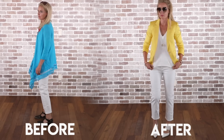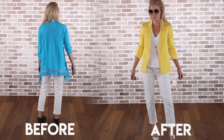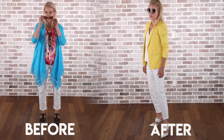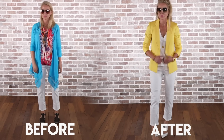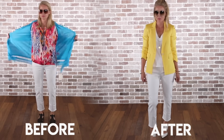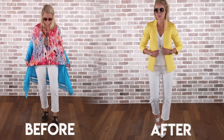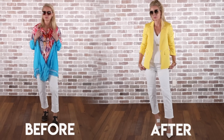The other thing is, remember with the long handkerchief hem sweater, I had 0 legs. Look at it side by side. I have like, what, 1.5 feet of leg space? I have no legs with this look. That is not flattering. In the after picture, I have legs. It's like, wow, because of the shorter hemline of the jacket, the shorter hemline of the tee underneath.